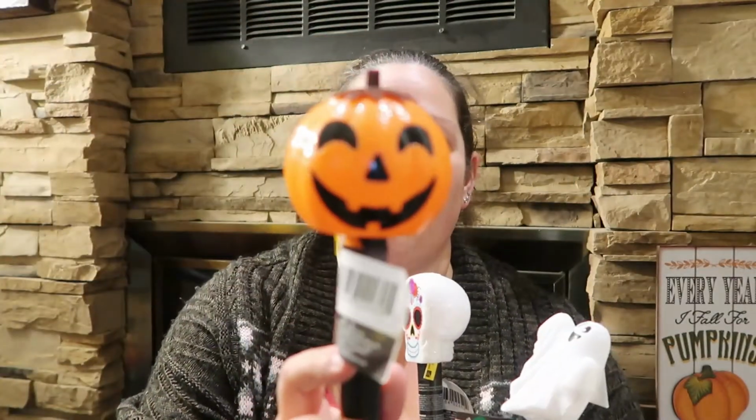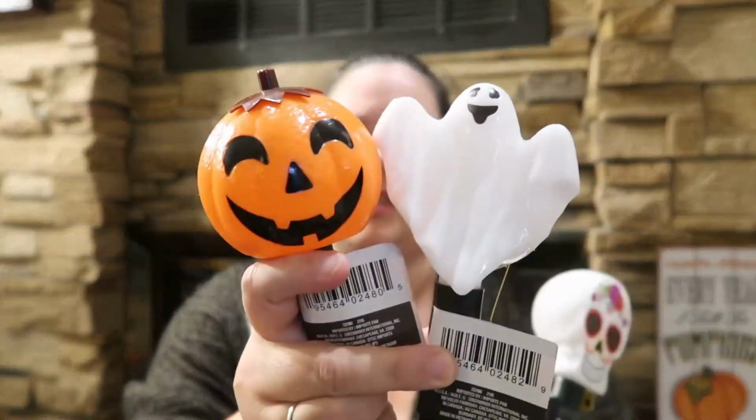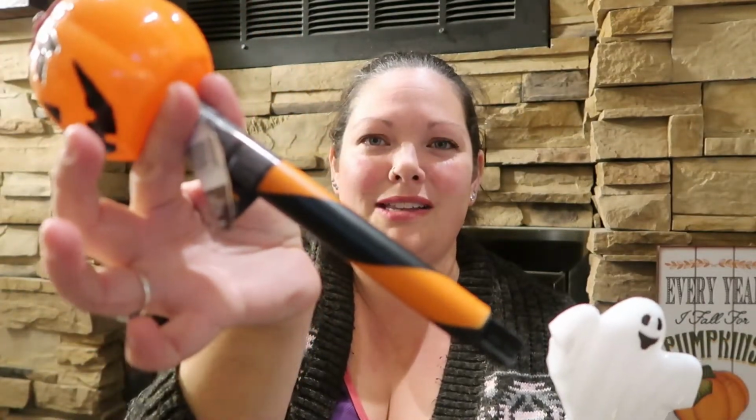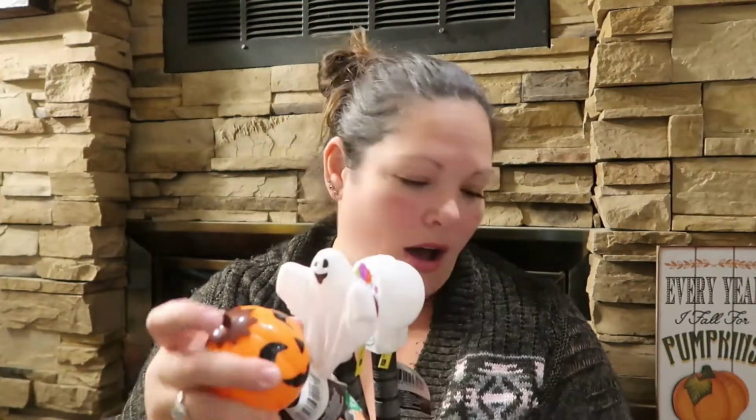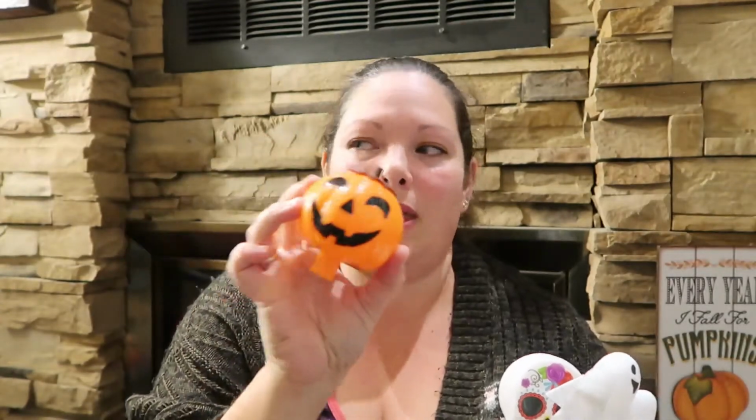And then I grabbed the pumpkins. There were other ones in this more classic Halloween series too, but these are the ones that I really liked. I love that the stake here is orange and black. So many things that you can do with these. You can pop these off, stick them in a vase, stick them in flower arrangements and things like that. Keep the stakes.